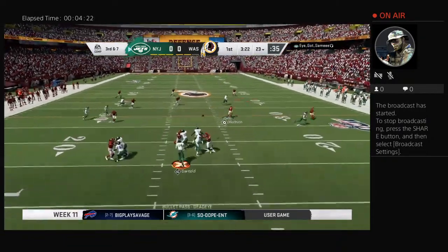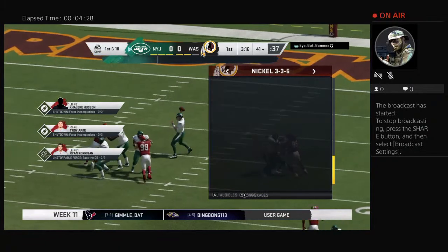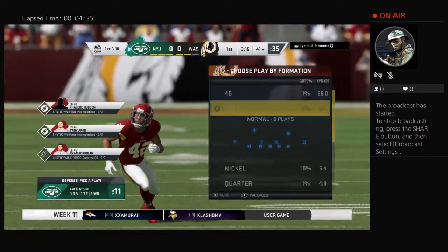Out of the shotgun, here's Darnold. He's got his tight end, David Njoku. And they get him down, but not before he takes it across the 40-yard line. A Jet first down, 18 big yards that time.